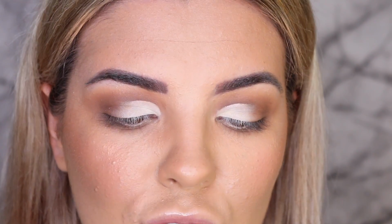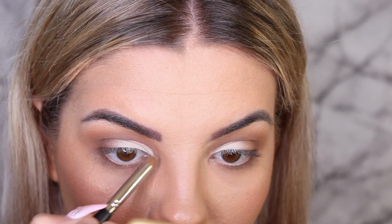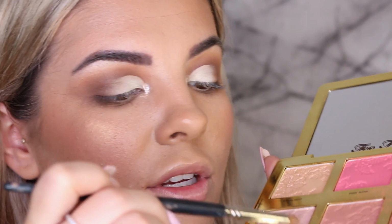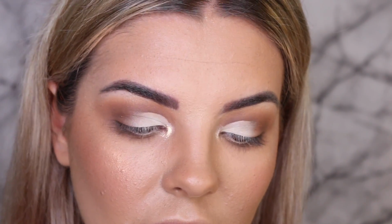Actually received this in the mail the other day. It's a Model's Own, which is quite an affordable brand here in Australia. It's just the Model's Own Color Chrome eyeshadow, and I've been using this in my inner corners recently. So pretty. I just love that metallic inner corner highlighter look. I'm going to take the highlighter that we used and pop it in the inner corner. Oh my god, I'm so done.